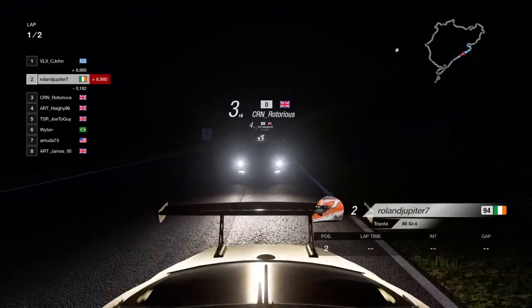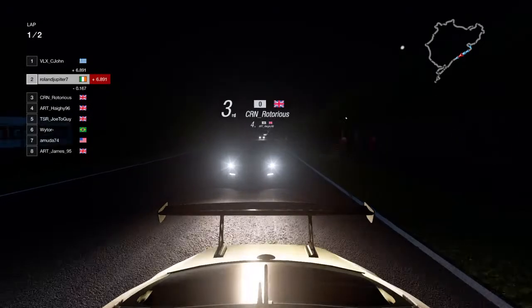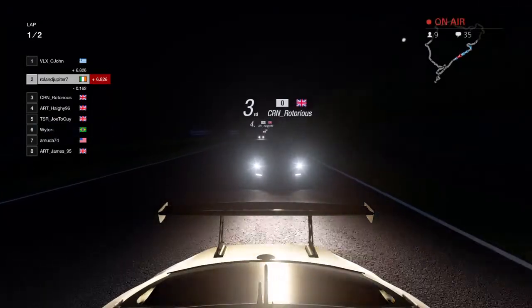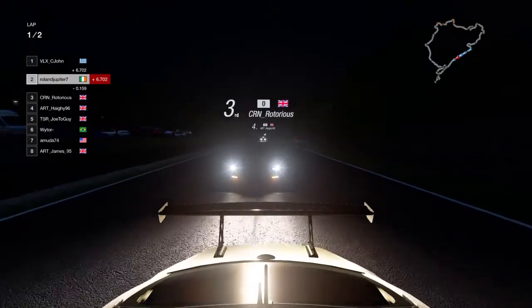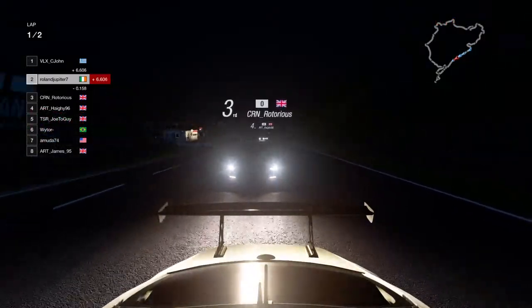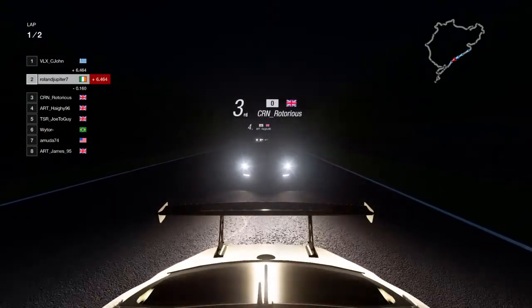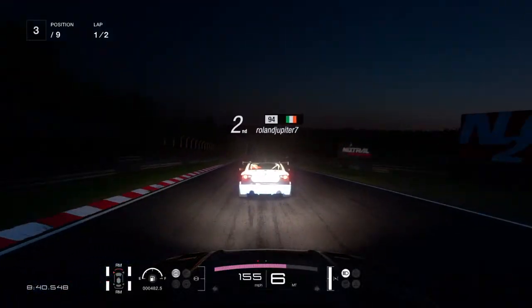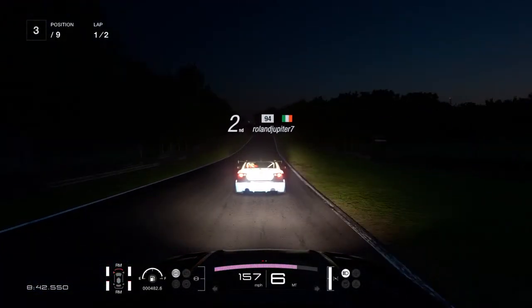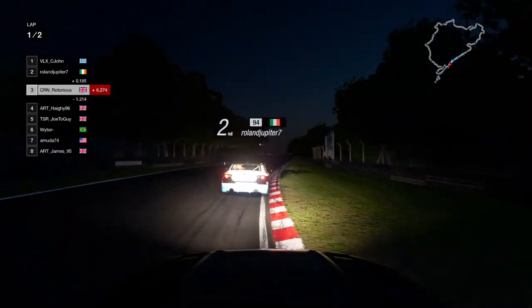Will the Mustang of Retorius be able to catch up? He's deeper in slipstream than he was last time out in race 1 on the last lap. We'll see how he gets on here. It seems to be a bit of a stalemate at the moment. Of course, Retorius does have the damage, so that's going to be affecting their straight line potential.